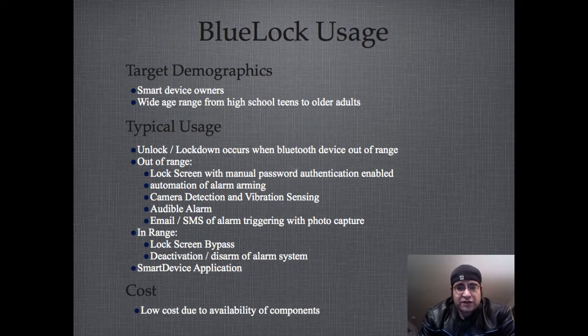These users would utilize the system on an everyday basis and additionally are smart device owners. The target demographic of BlueLock includes a wide range from high school students to older adults.